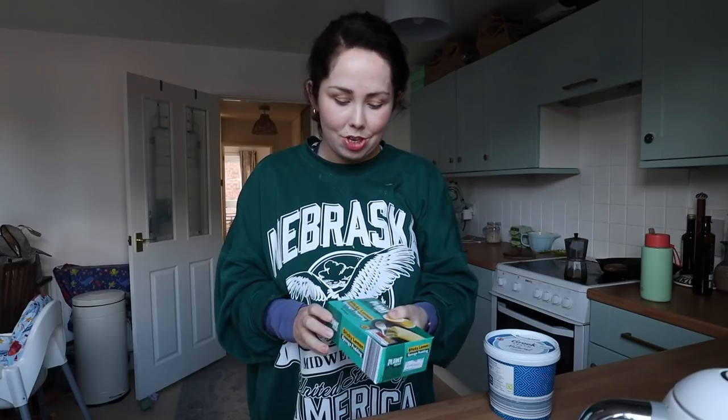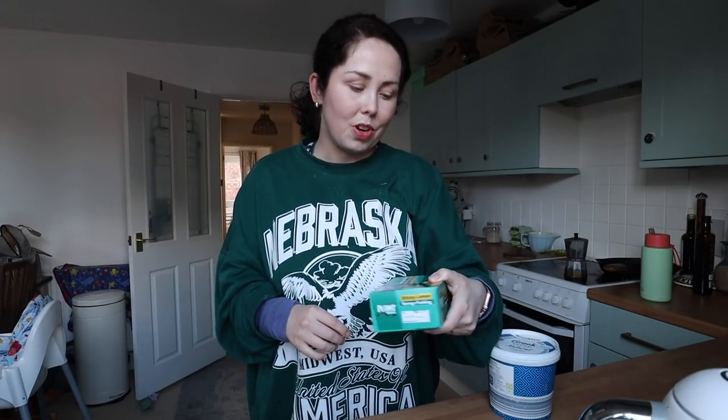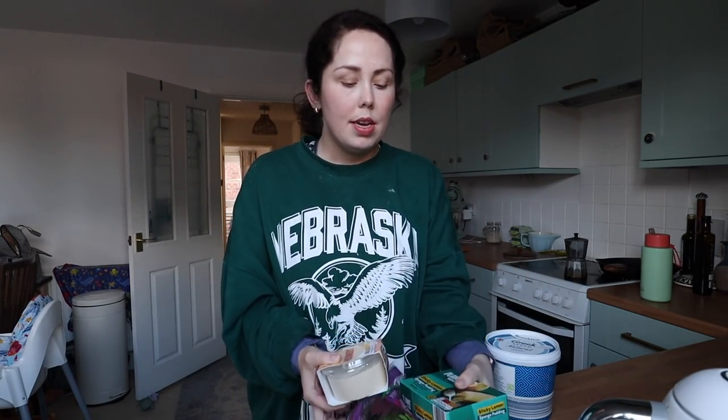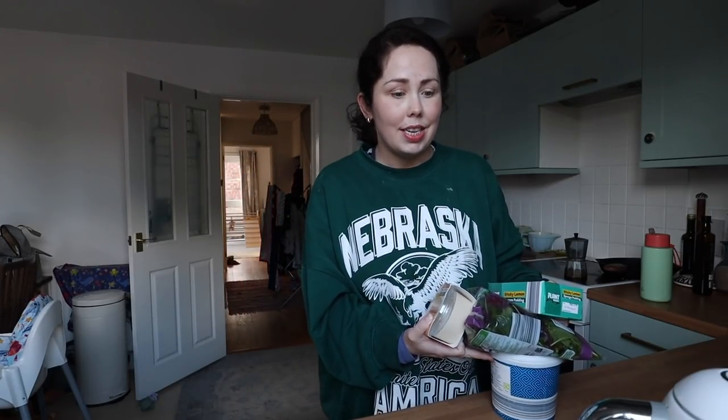Bought a Greek yogurt, a massive one, because Warren has that. To be fair, I should not have bought this because this is not part of my making do style meals at the moment, but I really wanted to try it. It's the sticky lemon sponge pudding from the plant menu range in Aldi. Some hummus and some salad, and a broccoli. So just fresh things that we absolutely need to eat.